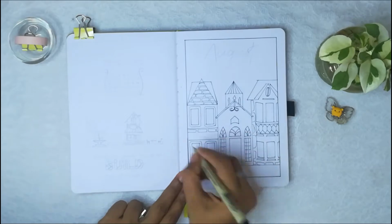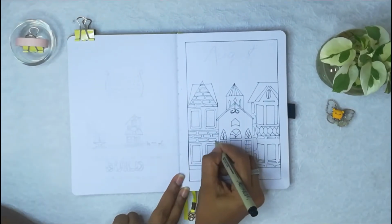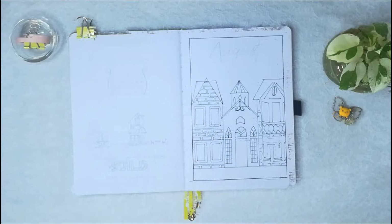I'm using my A5 Arch and Olive Flowers on the Table dot grid notebook from their spring collection.